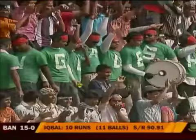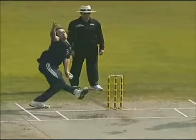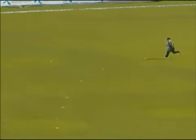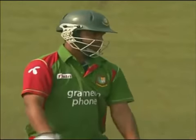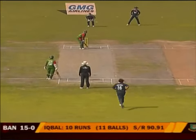Lovely shot from Tamim Iqbal. Should give him enough confidence. That's his second boundary. Nice and easy. Onto the front foot, punches it through the covers. Should give him quite a lot of confidence. No problems when they pick up the boundaries. At times just try to play too many shots.